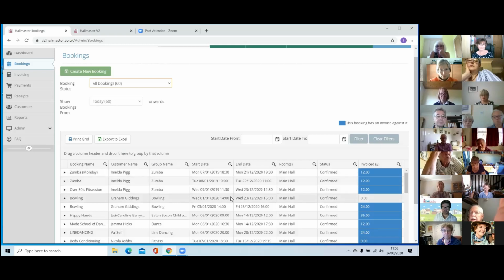Here's a better example. A bowling club. It runs every Wednesday, and as you can see, we've created a series of bookings from Wednesday the 1st of January to the 23rd of December, and essentially those slots are reserved for that club on that day at that time, and so on. So our bookings all appear, you can see them all at one time.